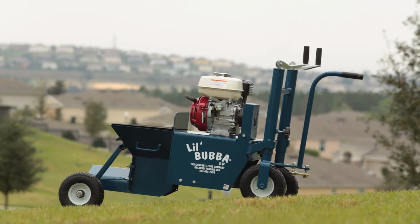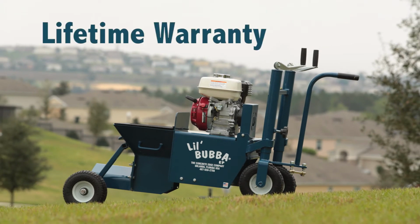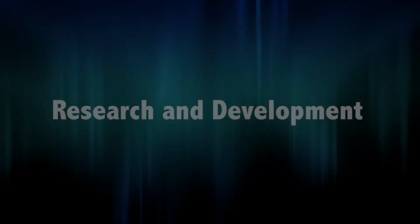Oh, and did I mention that you get a lifetime warranty on your Lil Bubba machine? Now that's a company that stands behind their equipment.